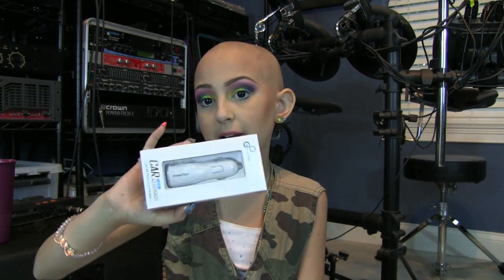I got an iPhone 5 car charger. I really hope it works. It looks pretty cheap, but if you guys know of a good iPhone car charger that I can buy, leave me a link down below. I got a spatula because I'm going to start doing, hopefully, prosthetics? How do you say that? Prosthetics. I'm hoping to start doing those for Halloween and stuff. I'm going to try. So I got one of these.